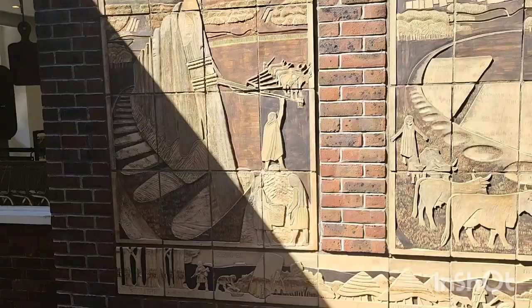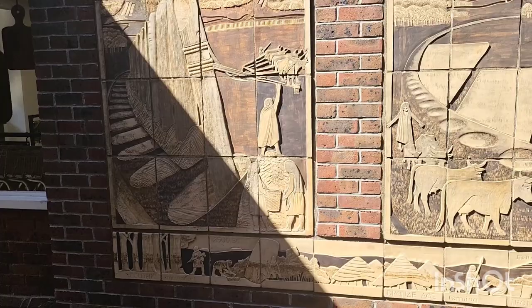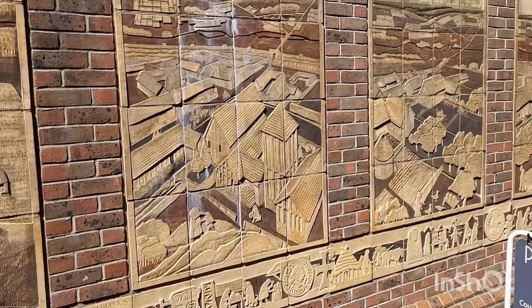Now they tell the story of Dorchester throughout the ages. On the left, starting with an artist's depiction of how the wooden henge may have been built, all the way through the medieval ages, all the way through to the 19th century with Thomas Hardy.